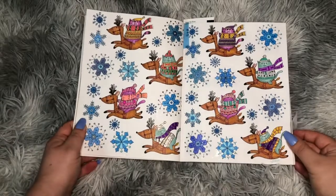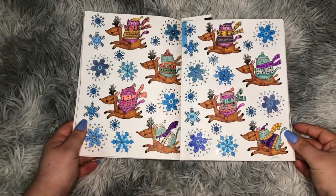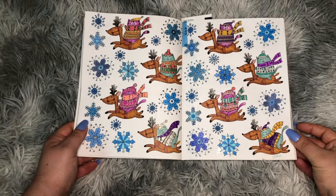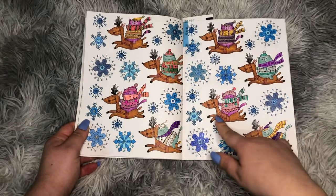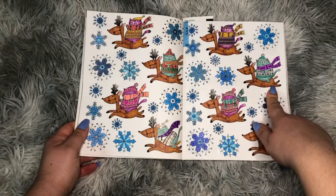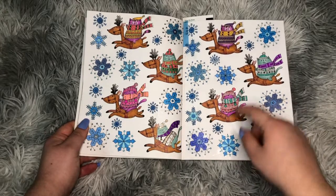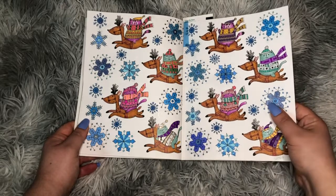I did this double page spread. I don't know why, something about it really appealed to me, and I was like, I know it is not the season, but I loved it. I had so much fun with this picture. I used Arteza colored pencils for the reindeer. I have metallic pencils that I used for the cats themselves.